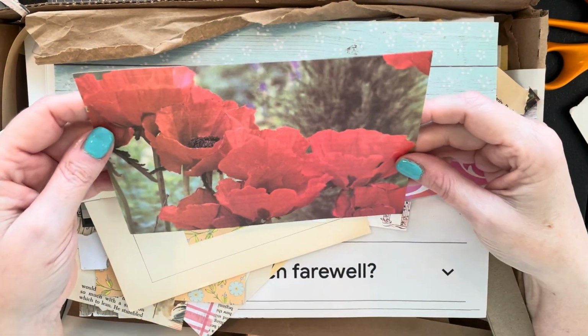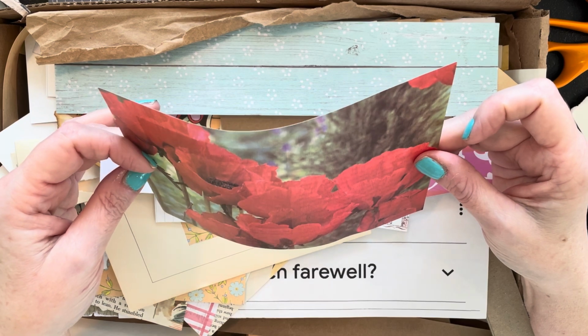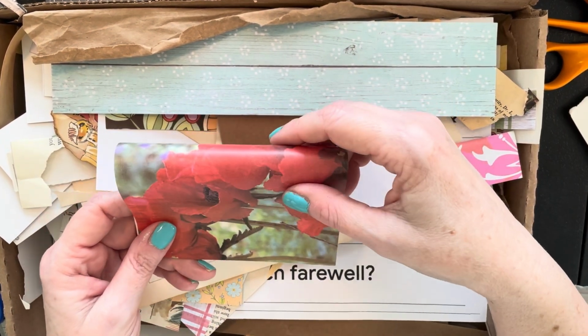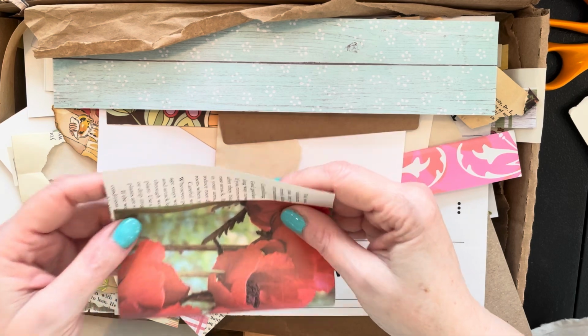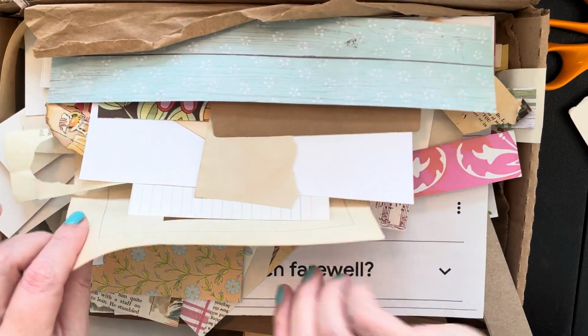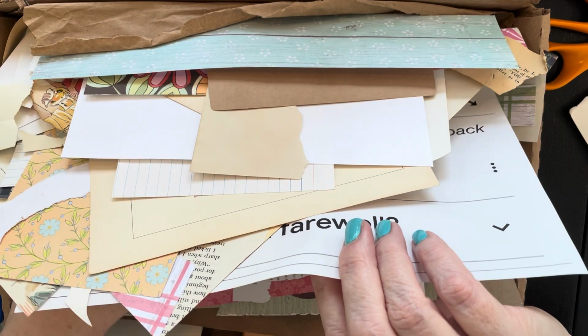Oh, okay. How about this guy? So with this one, of course, the image would be sideways. I don't know if that would be so bad. I'm gonna pull it out because it's a very good possibility. It could be like a longer, skinnier one. It would be something like this, right? It's pretty. I love the poppies. They're so pretty. And let's see if we've got another opportunity here for an envelope.